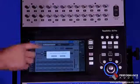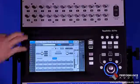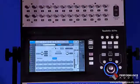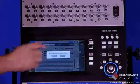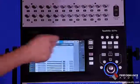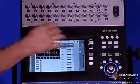It's going to ask you, are you sure? Yes. And now I'm linked to whatever the next channel is coming up there. So let's unlink that. Unlink. Back to my main, my overview, my home screen.